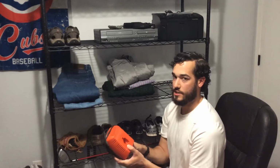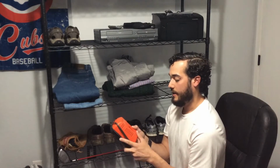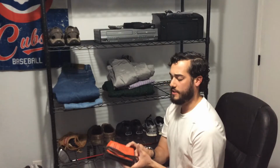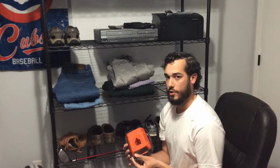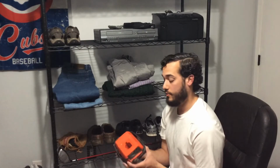Always check comps. They're pretty easy to check. All you got to type in is the brand, and then they always have the model on the back. Now, I don't know if this works. I've gotten in trouble where I've sold a charger plus a battery, and it shows that it's charging, and the person says, hey, the battery doesn't hold a charge, which could be true. Maybe it looks like it's charging, but it doesn't hold the charge.